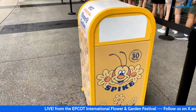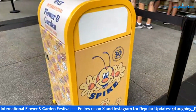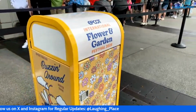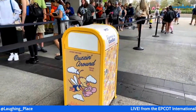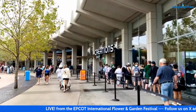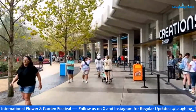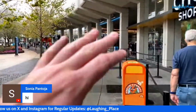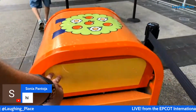And I love these. This is a cool touch. They actually made Flower and Garden trash cans. There's ones with Spike and Orange Bird, and this cool pattern. I wish they would have made more of a reference to this also being a table. I think that would have been hilarious. There are only two of them, and they're right out here in front of the line for Creation Shop, right across from other trash cans, as if they're like, don't actually use these, just look at them. These are decorative. I would almost find it funny if you went to push it. I'm gonna try. Maybe it's an actual trash can.